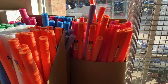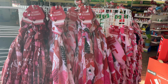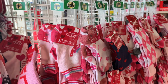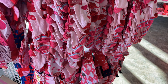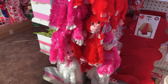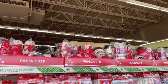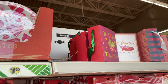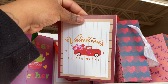They also have the pool noodles that you can use for DIY projects as well. Then they have a section where they have scarves and also a different variety of Valentine socks that you can basically make great gifts out of as well. They have different little stuffed animals, and then they have a whole aisle with party favors, coffee cups. They also have plates. They also have little Valentine's boxes that you can put gifts in as well.